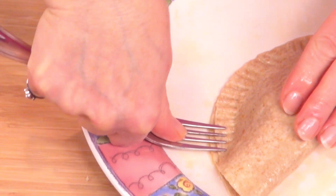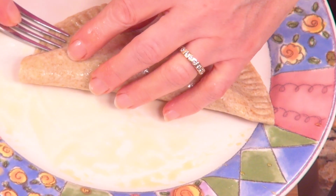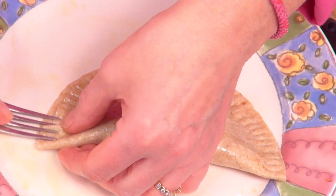We're going to check them after they cook for about 10 minutes. Sometimes the seal can break a little bit when they first get in the oven. You're just going to pull them out and press them together with your fork one more time.